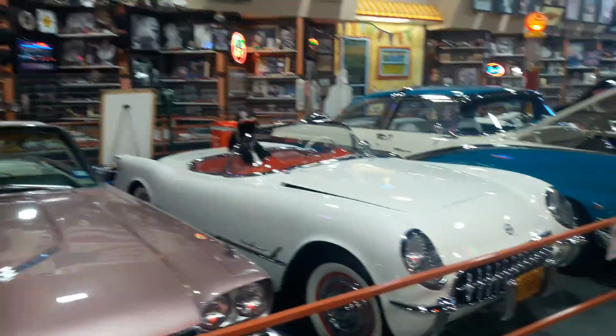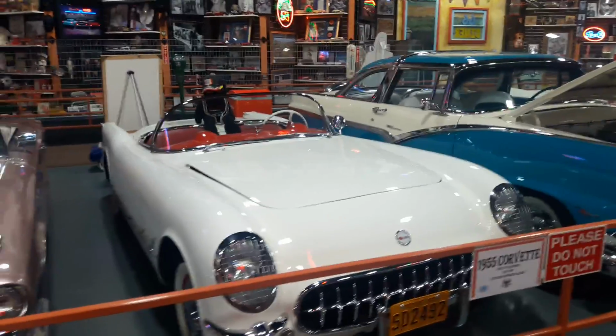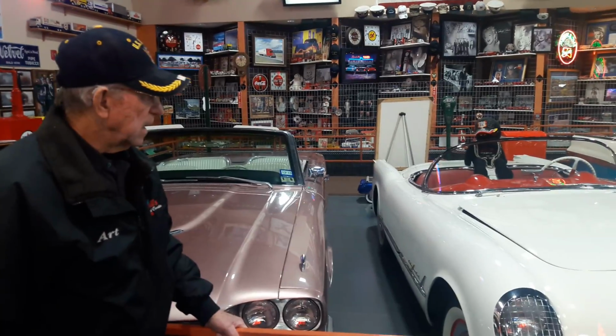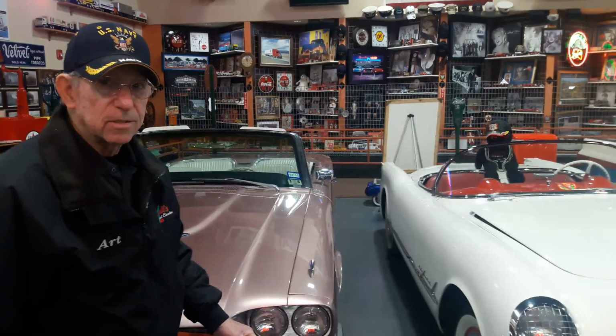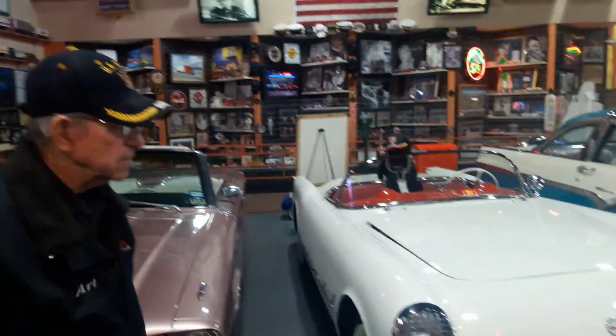The next one is a 1955 Corvette. That's number 15 of only 700 built in 1955. It is the second Corvette ever built with a V8 engine. Oh, wow. It has 351.3 original miles. The car is at least 95% original car. It has been taken off frame, but the only thing they changed on it was all of the rubber has been changed out.